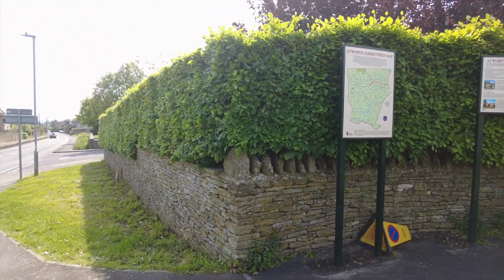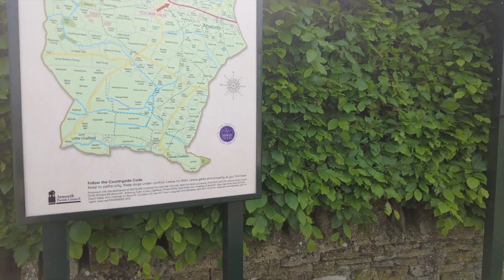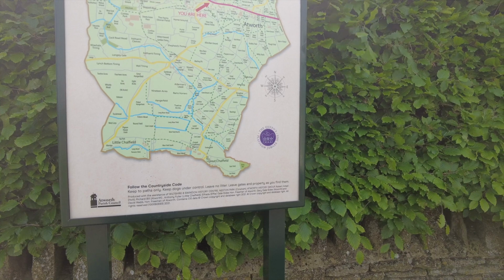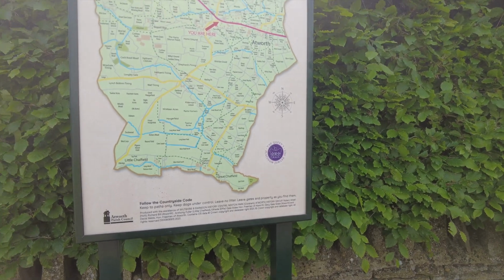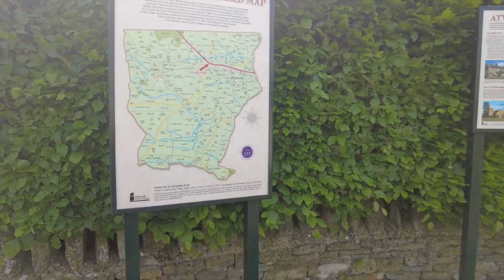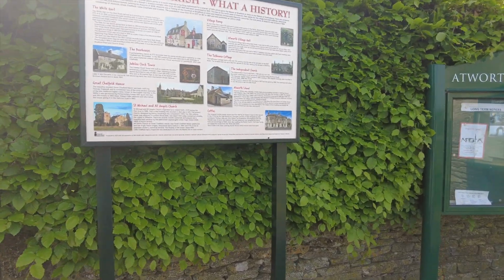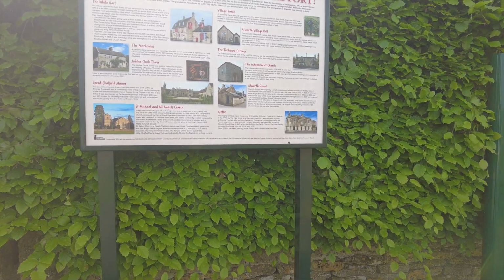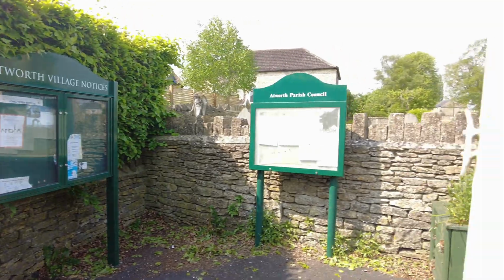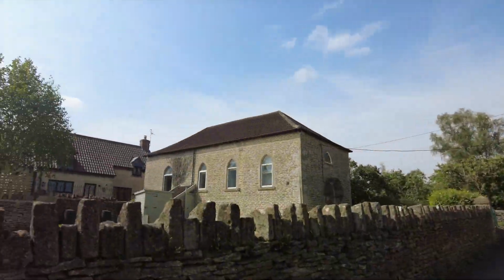We have an Atworth parish field map here as well to show us where we are. All the fields had names. Nice little history board as well. And that's the independent church, built 1790.